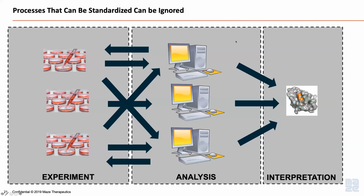But one of the things that's really hard to do is figuring out how to codify the relationships between these analyses, and also the way that those analyses are integrated into a comprehensive idea of a biological system. And that's a core problem that Maza is really trying to solve right now.